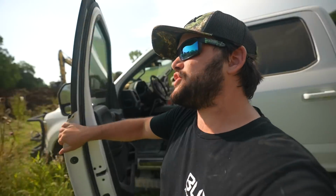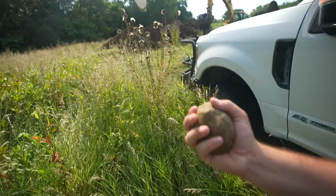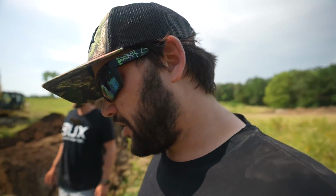We got a giant hole, ladies and gentlemen, and check this out. This is what we found. Big old mud pie. This is clay. Look at this. Banjo can make a pinch pot. Clay, my guy. Chad just saved me $20,000 to haul it in, so I'm happy.